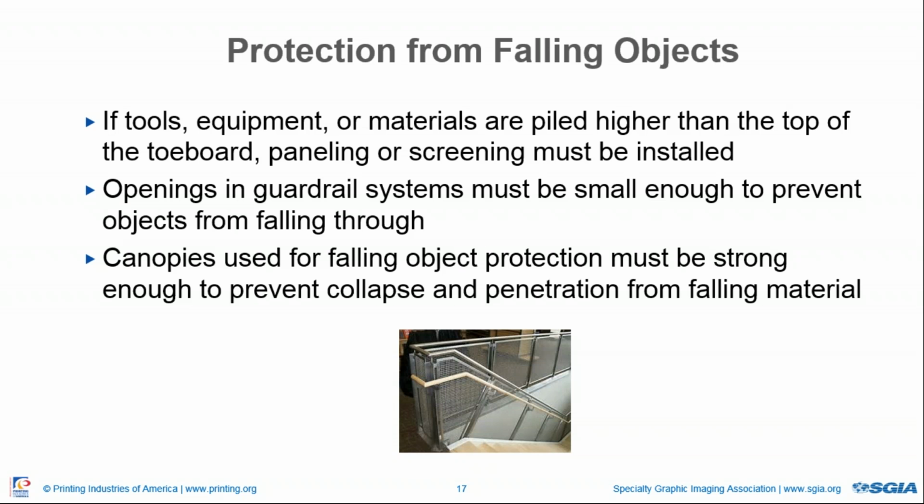So if you're storing large product, it needs to be more robust. And if it's small product or tools, it doesn't need to be quite as robust. It can be a little bit weaker.